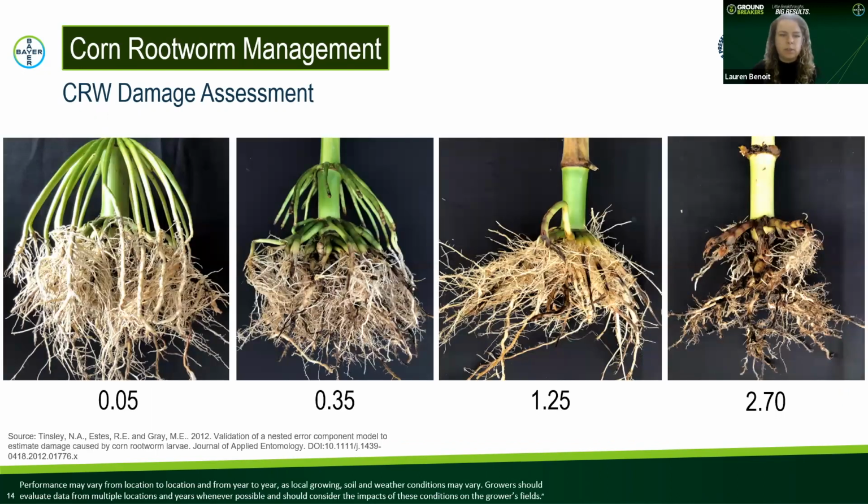A little bit of a different way to look at it, in some more pictures. This is a diagram of damage as it moves through different stages. Because the Bt traits are bite-to-kill traits, even in a non-resistant situation or under low pressure, you are still going to see some root scarring, because the larvae have to take a bite out of the root in order to ingest the Bt protein. On the really low pressure side, we have a 0.05, so roots that are essentially a perfect set of roots with minimal to no insect feeding. And then as we move through this, you can see 0.35 all the way up to a 2.7.